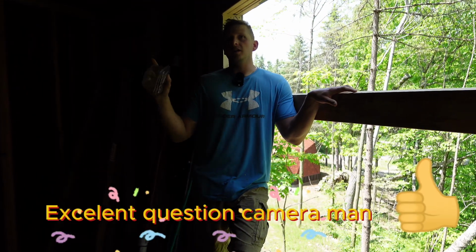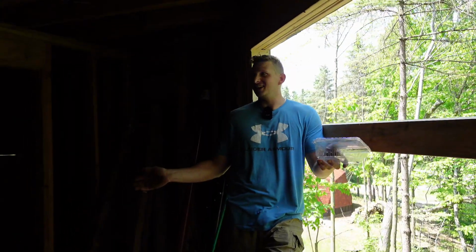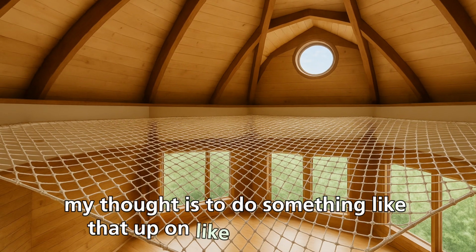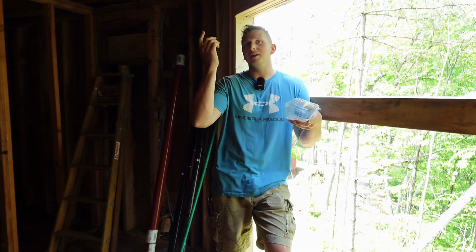I'm gonna build like a net loft. You ever see those nets? I don't know if I'm gonna do this yet. Yeah, I have. It's an idea, but those nets you see in A-frames. My thought is to do something like that up on the cupola area. So you have a ladder, and then you go up there and you can look out the lights. I don't know, maybe. So cool.